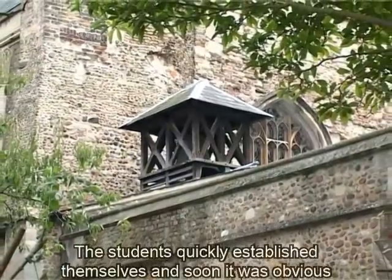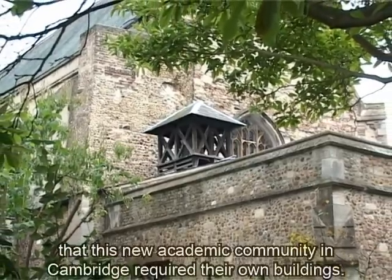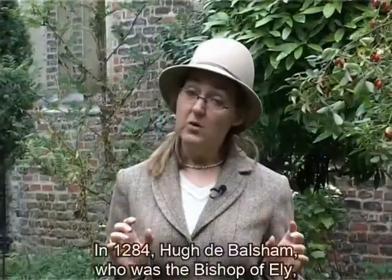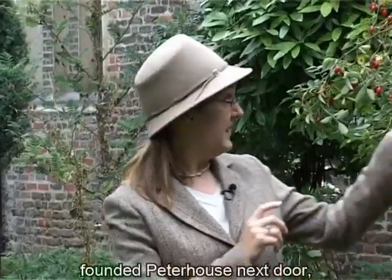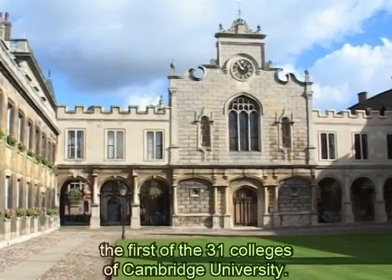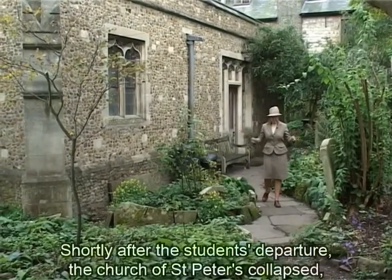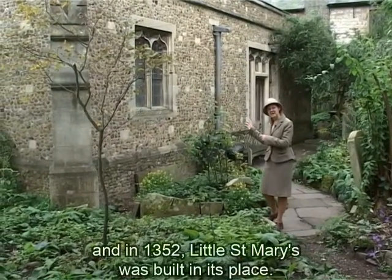The students quickly established themselves, and soon it was obvious that this new academic community in Cambridge required their own buildings. In 1284, Hugh de Balsham, who was the Bishop of Ely, founded Peterhouse next door, the first of the 31 colleges of Cambridge University. Shortly after their departure, the Church of St. Peter's collapsed, and in 1352, Little St. Mary's was built in its place.